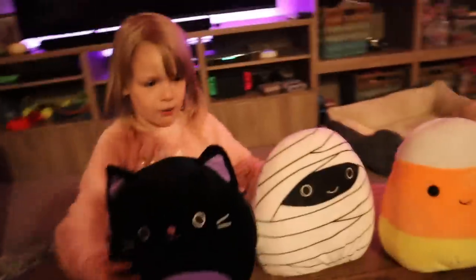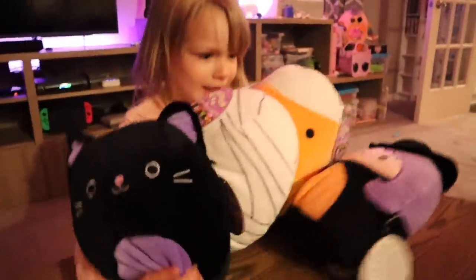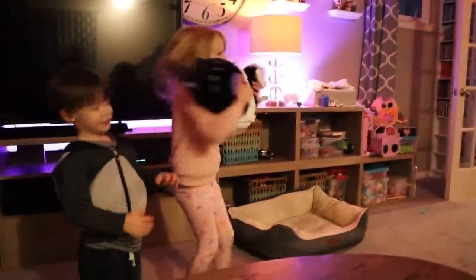Find a note out there? Alright guys, I didn't see any more notes, so I guess the scavenger hunt's ended. What did we get? Look at all these Squishmallows! Aren't they just the cutest Halloween decorations? Yeah, we should put them anywhere. Who wants to hold the mummy?